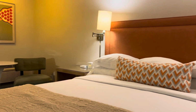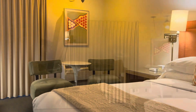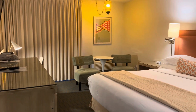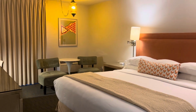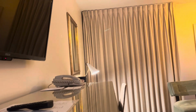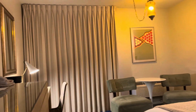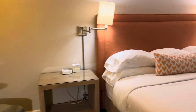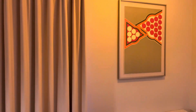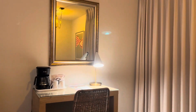The bed itself was very comfortable, and there were a lot of different options for pillows. I usually like to request firmer pillows, but I didn't need to do that because the pillows were good. You'll have a desk space there where you can work from the hotel, or if you're just wanting to surf the internet, you can sit right there and do that. There were two side tables right next to the bed, as well as a little space for you to sit if you didn't want to sit at the desk or at the bed.